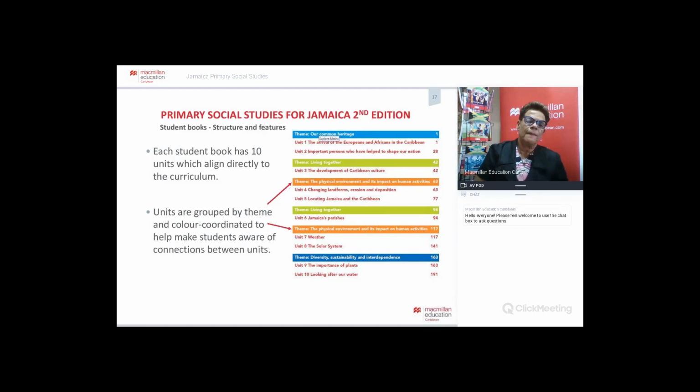Each student book has 10 units which align directly to the curriculum. Units are grouped by themes and color-coded to help make students aware of the connection between units. For example, if you see the orange, notice that the topics they are pointed to share similar themes.